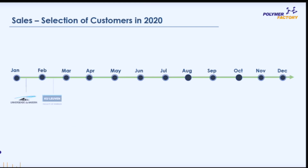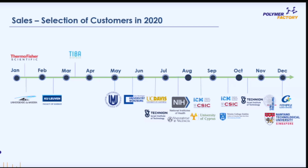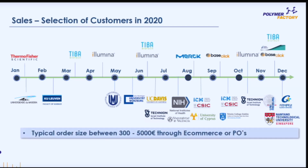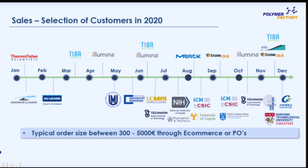I'm just going to share with you here a bit about how a selected number of customers have been purchasing from us. Obviously, this is during the COVID period, and what you see now is all the research institutes and universities that have been purchasing materials from us. On top here, you can see companies that have been purchasing. I haven't included all the companies that have been buying products from us. This is just a limited number. Typical orders would be around 300 to 5,000 euro. We would either get them through our e-commerce site if they are US-based companies, or through POs from companies from Europe or the rest of the world.